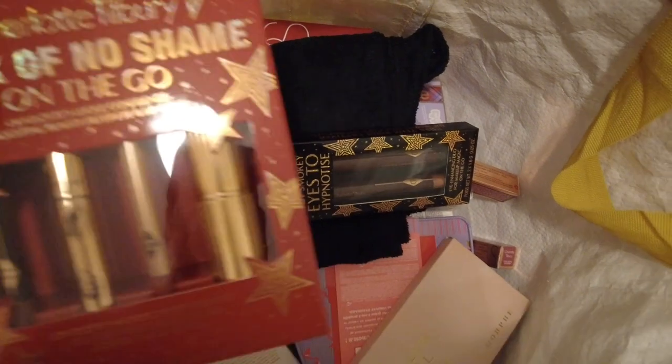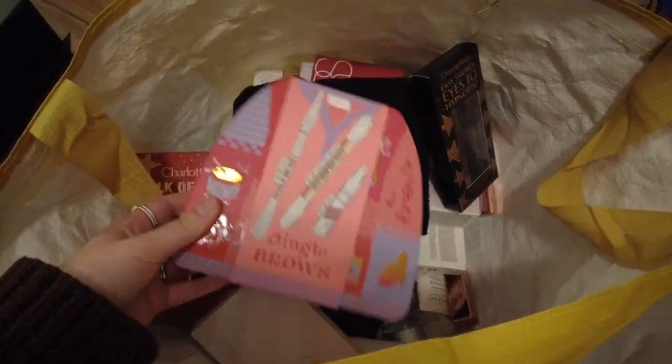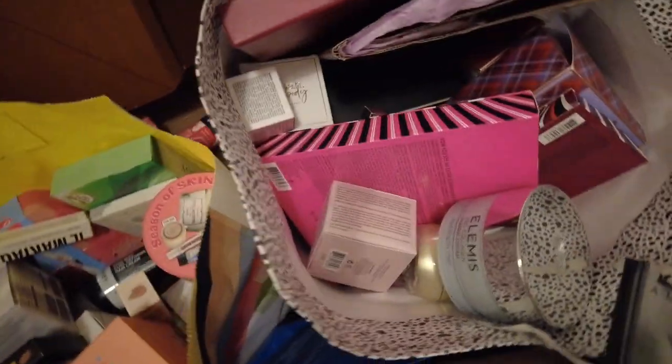So we've got lots of beauty bits in here. Charlotte Tilbury. We've got Morphe. We've got Benefit. NARS. Estee Lauder. Lots and lots of goodies in all these boxes.